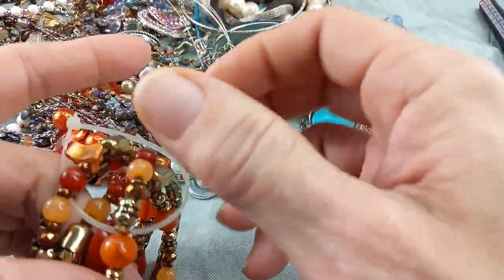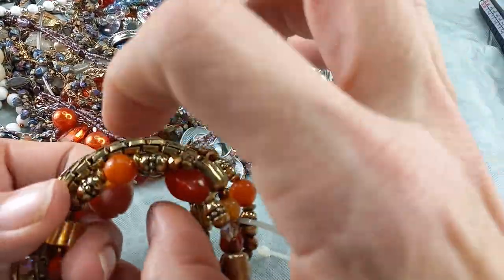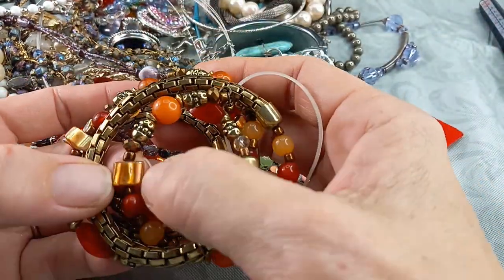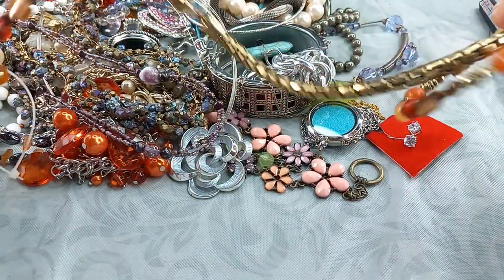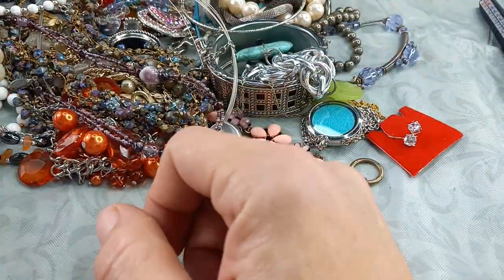Okay, this looks like it might have been maybe new or it was hanging. I'm not sure. Brass tone. These are plastic, orange, multicolor beads with seed. These are plastic beads with shell, excuse me. And it's adjustable. That is a nice bracelet. Let's do her for $3.